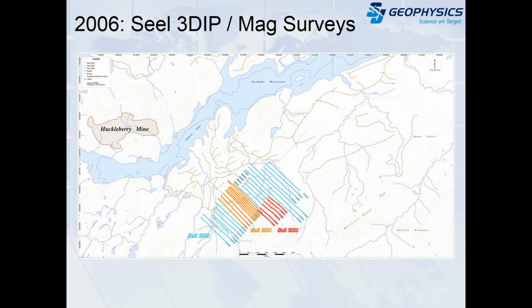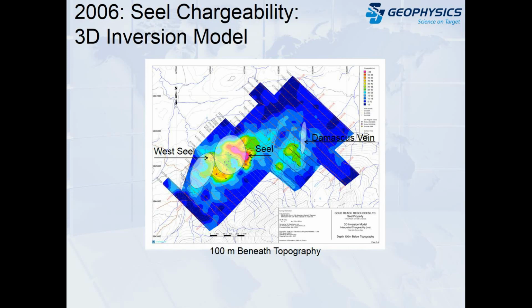There's a vein deposit there that was discovered by Kaminko. And this is the results from that survey, and as you can see, with the chargeability, there's really nothing that shows the Damascus vein. This is the Seal and the West Seal. The West Seal was discovered actually more by drilling after, and this anomaly has really never been tested.